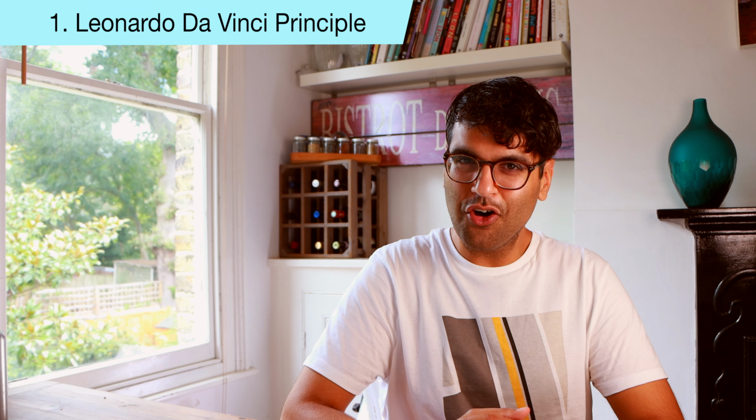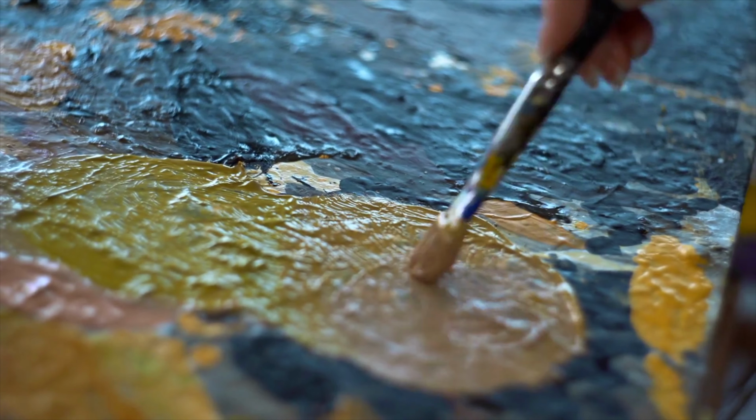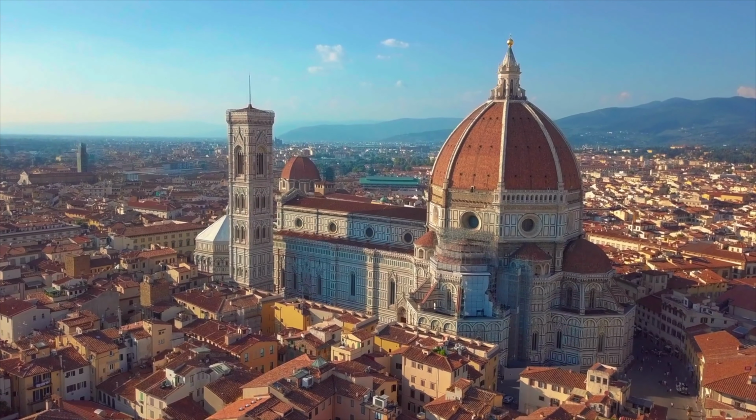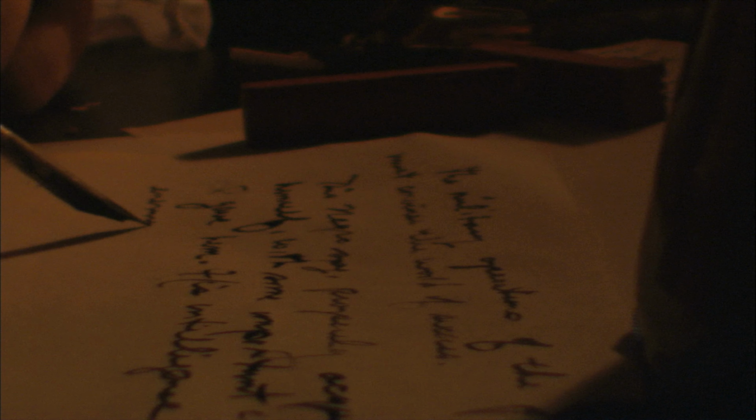The first part of writing amazing applications is the Leonardo da Vinci principle. Now let me explain. In 1482, Leonardo da Vinci was a 30-year-old in Florence, with over a decade's work experience in artists' studios on the fringes of success. And around that time, details of his private life became public, and he left Florence for a new start in Milan. He needed work, so he wrote to the Duke of Milan.